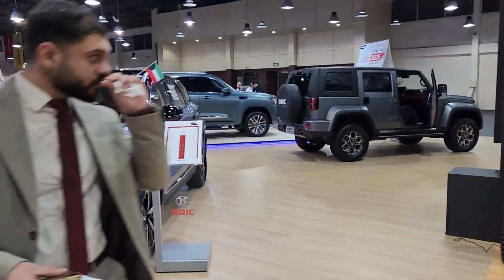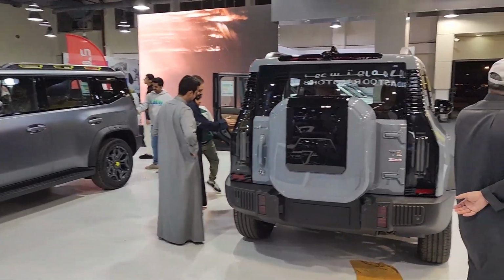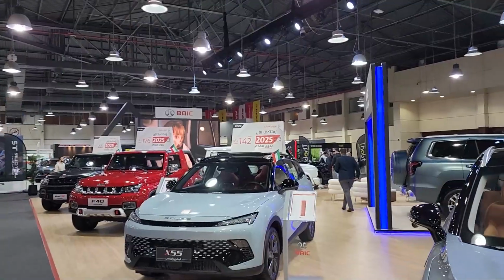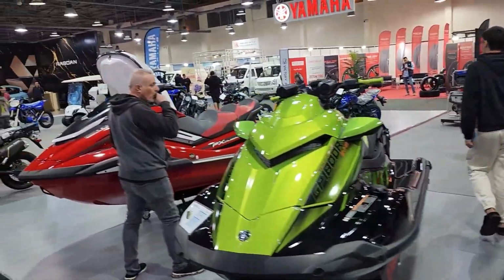Then we saw different brands, Rabdan, Beijing, and a Chinese Defender launched by Jetour. It looks very much like a Range Rover Defender, and it has a similar feature list also. That was a new experience for me. They have also kept water bikes and motorcycles for sale on the side in the same hall, so you can explore that also.